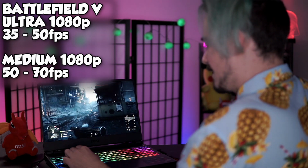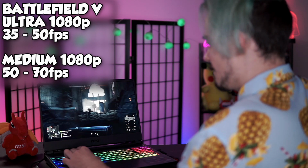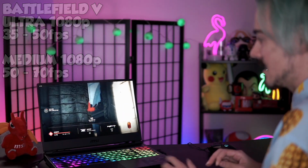I mean, you're going to have a bit of a disadvantage with some lower frames, dropping down to about 40 here as well in some areas. Not the most playable if you're looking for a competitive edge, but all in all, it's a pretty good experience. If you're looking for a playable experience on Battlefield 5, you're going to need to bring the preset to probably about a low to a medium, depending on what you're looking for in terms of quality and frames.